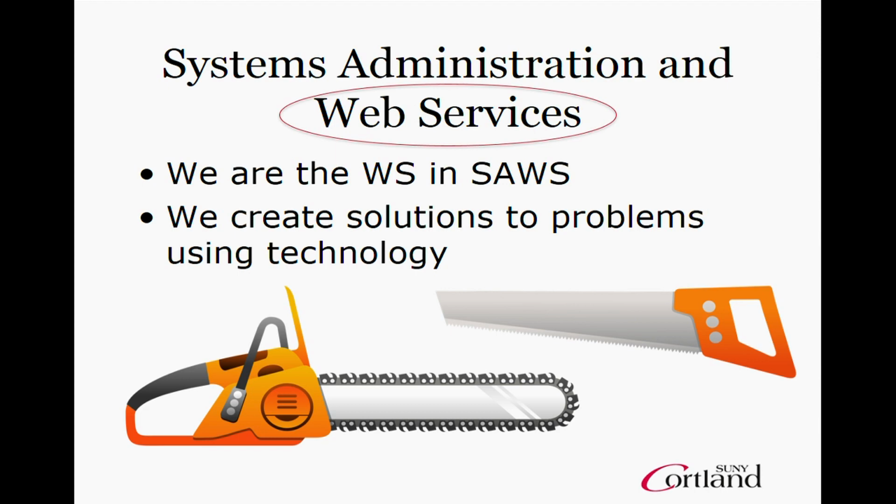So I'm part of Systems Administration and Web Services, and my title on campus is a Senior Software Engineer. Our mission is to maintain our data center infrastructure, that's servers, storage, other technology appliances, and maintain our cloud environment, Office 365, things like that. But we're also responsible for designing and maintaining many different web applications, databases, and really just other technology solutions on campus.